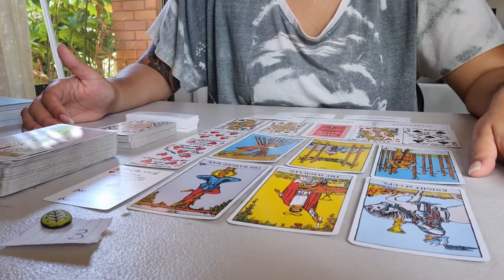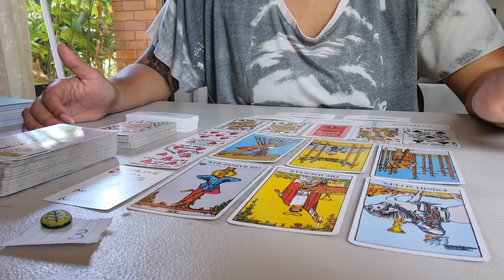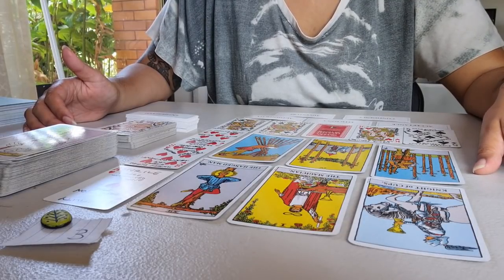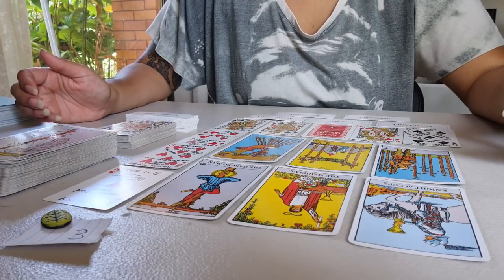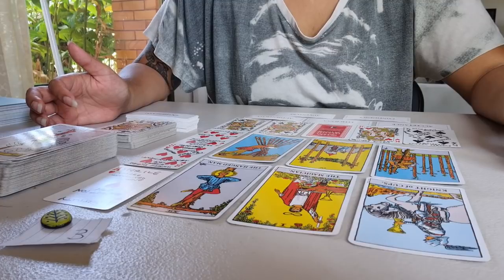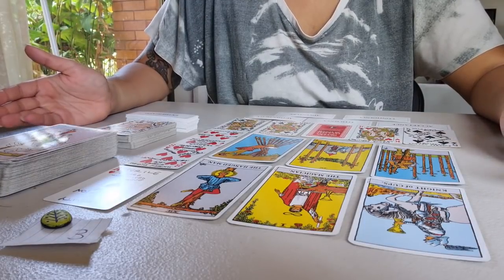Sex-wise, I do see toys, you guys. I see vibrators. I see butt plugs for some of you if that's what you're into. I see lube. They're willing to try toys with you if that's what helps you feel satisfied. They're attracted to the idea that sex can bring you closer in another way. They're quite a physical person, I feel, and their emotions are very much tied in with sex. That's how they express themselves.